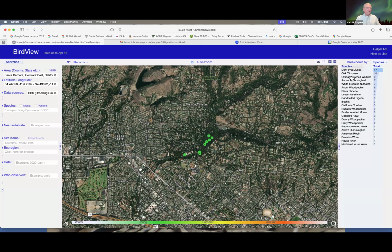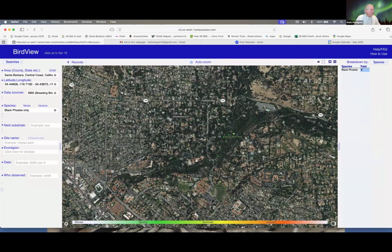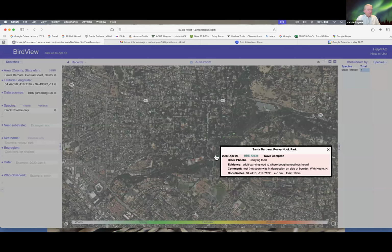And again, you drag your cursor over any of these names and those dots highlight for those species. Kind of cool. And if we wanted to look at a particular species, like let's choose Black Phoebe, we click on Black Phoebe, and that shows up here on the left side of the screen. Now we're seeing the 4 records of Black Phoebe, and we can look at those in any detail that we want, to see what kind of a record was involved, or other aspects of this.